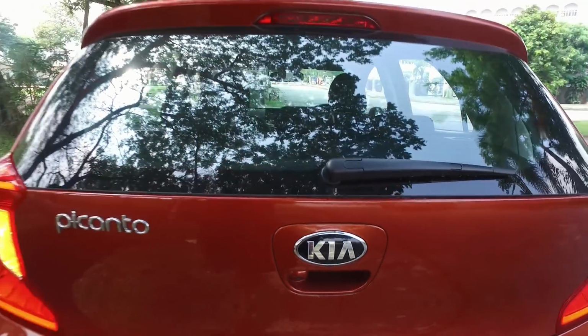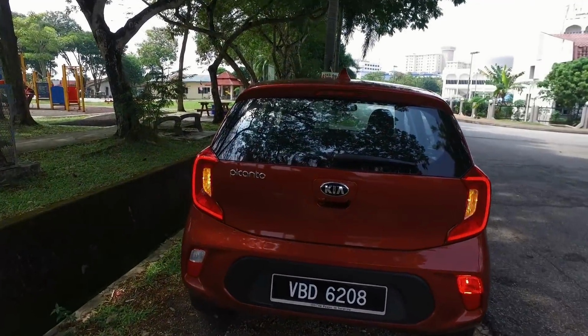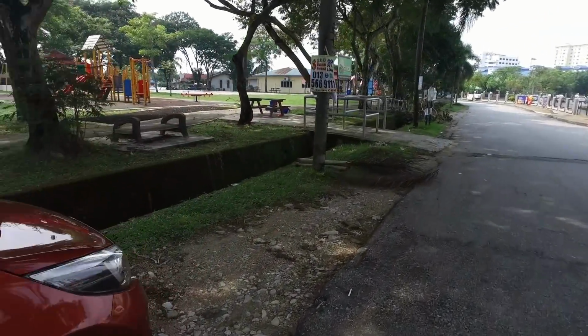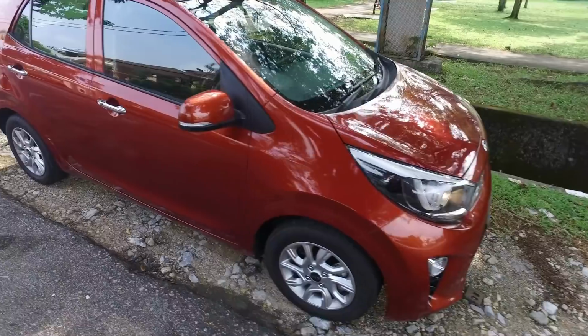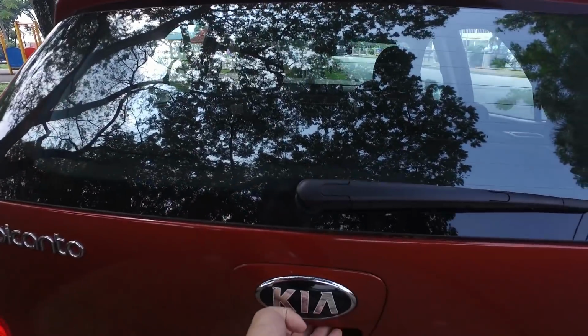So this is not what you would call a stingily equipped car at all. You also get reverse sensors. Let me just come in front and double check if you have front parking sensors. No, you don't have front parking sensors, but it's okay. For a car this size, no front parking sensors really should not be a deal breaker at all. So let's look inside the boot.